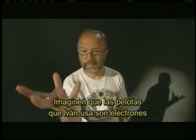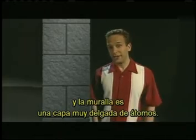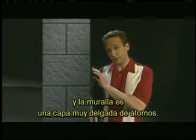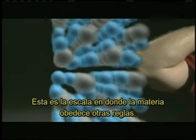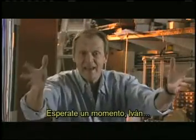Imagine that the balls Ivan uses are electrons, which are only tiny parts of atoms, and the wall is just a very thin layer of atoms. This is the scale where matter can obey a different set of rules. Ready, Ivan? Wait a minute, Ivan!